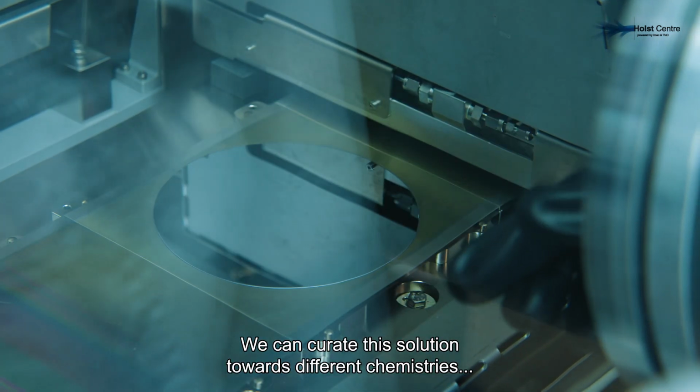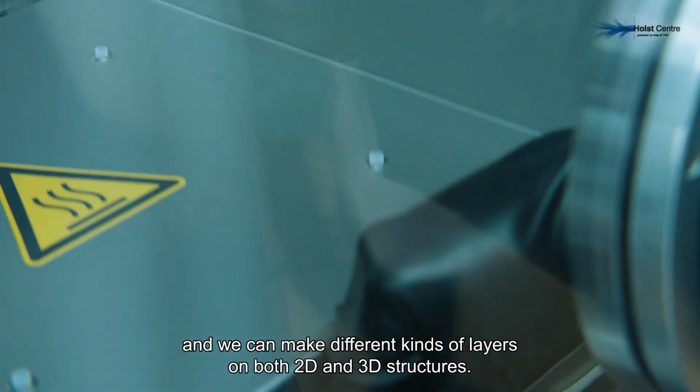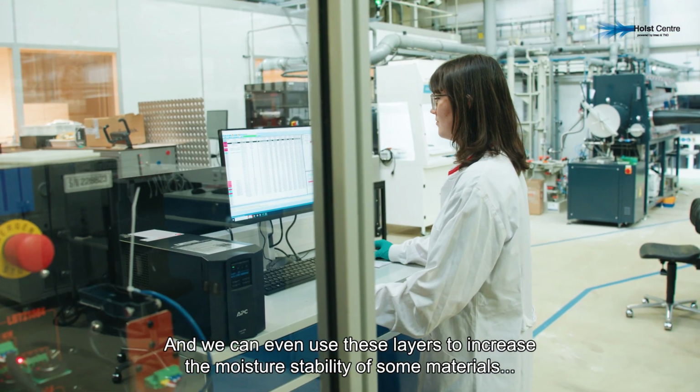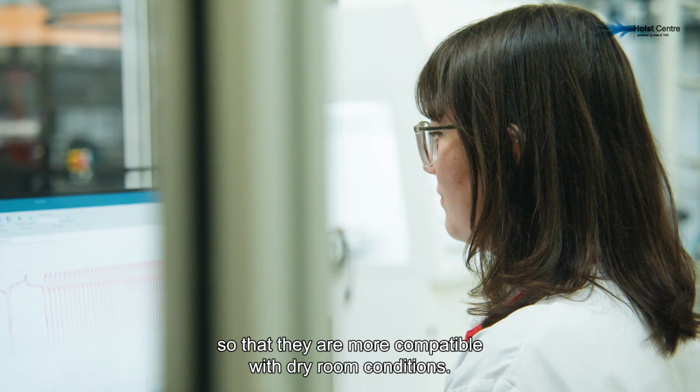We can tailor this solution towards different chemistries, and we can make different kinds of layers on both 2D and 3D structures. And we can even use these layers to increase the moisture stability of some materials so that they are more compatible with dry room conditions.